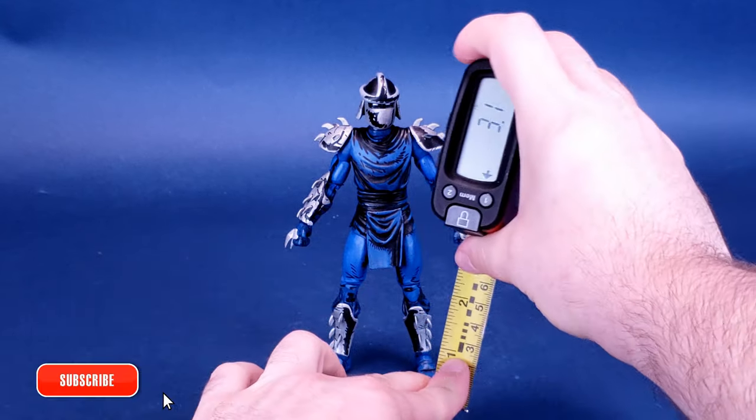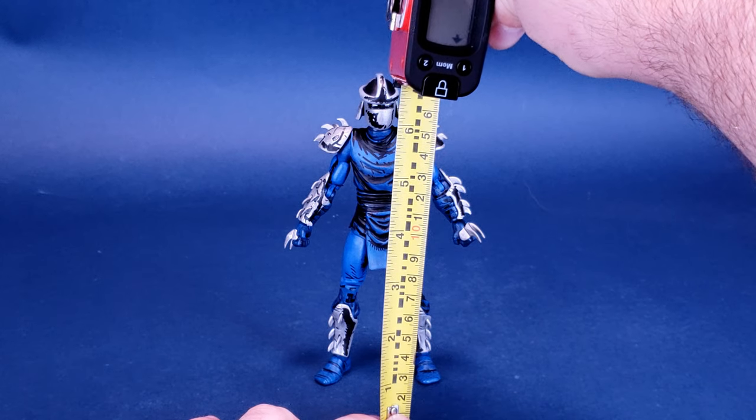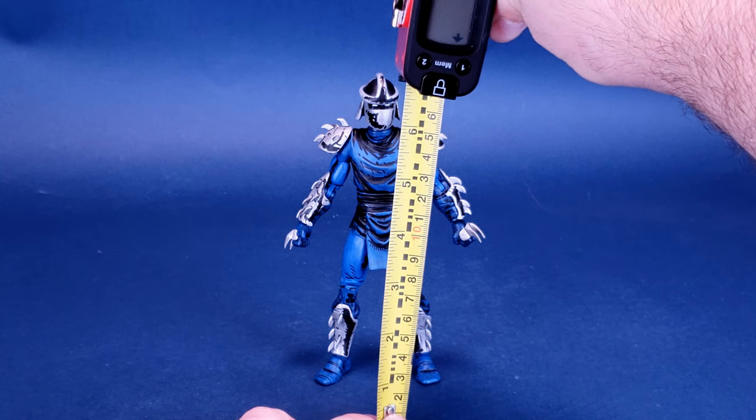Before we get a closer look at the Loot Crate exclusive Shredder, the first thing we're going to do is calculate how tall the figure stands. And while I'm doing this, I'd like to send out a big thank you to the folks over at NECA that provided this sample that we're having a look at in this review.